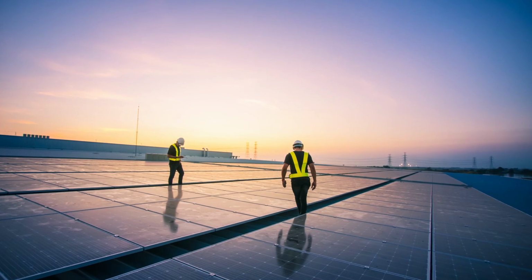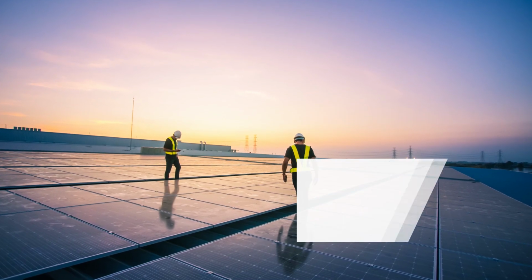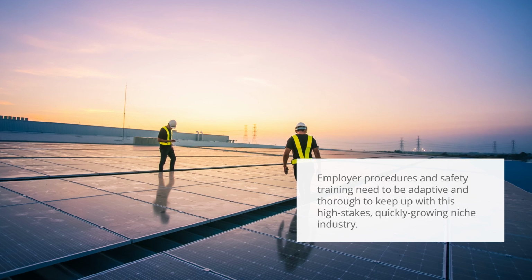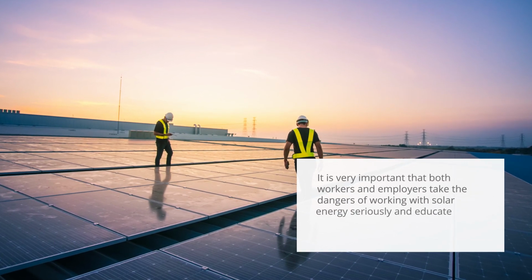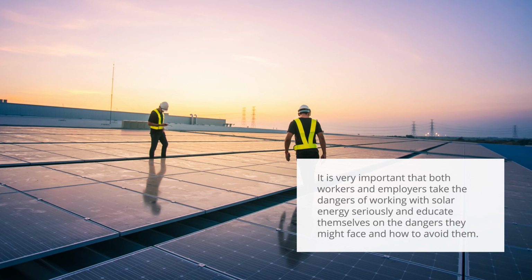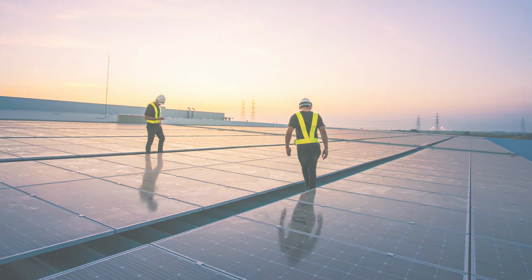These numbers show that inexperienced workers in particular are more likely to be injured on the job, and employer procedures and safety training need to be adaptive and thorough to keep up with this high-stakes, quickly growing niche industry. It is very important that both workers and employers take the dangers of working with solar energy seriously and educate themselves on the dangers they might face and how to avoid them.